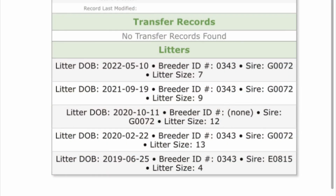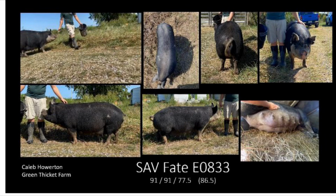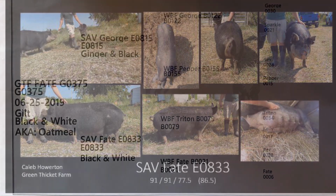She does have a perfect 7.7 underline, and there's her existing litters as to date. That same thing with that 4 on her first one. She had ran a little later into when she should have been for breeding. And here's her score from the IPPBA virtual show. So we're going to just keep rolling on here.